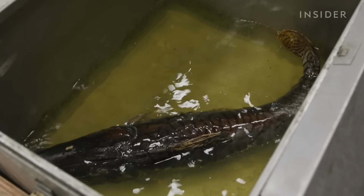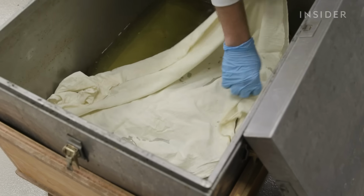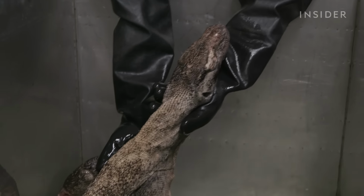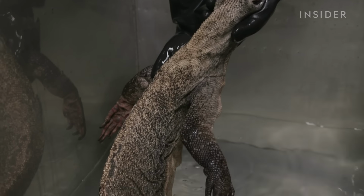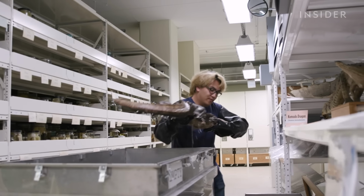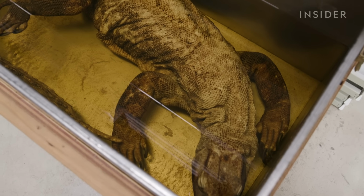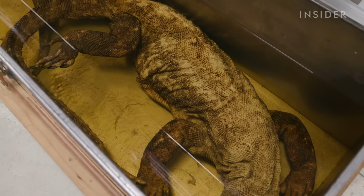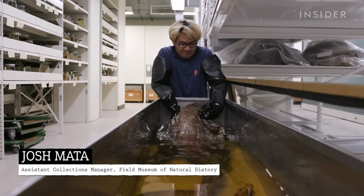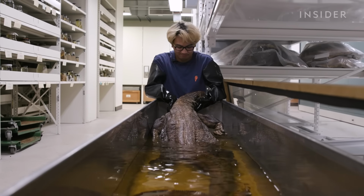We're going to add a bit of cheesecloth just to make sure that no parts of it are sitting outside of the formalin. After the formalin, the team switches over to alcohol baths for long-term preservation, like with this Komodo dragon. The alcohol is less toxic than formalin, so it's safer for researchers in the long run. And the specimen doesn't change much while it sits in its final resting tank, just the color of the liquid. Especially large specimens, they'll release a lot of debris and fatty oils that were stored in their body, and it will leach out into the ethanol, and that causes a lot of the discoloration.